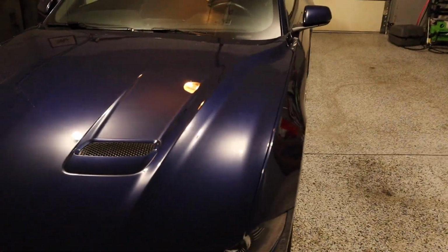Alright, so we're gonna step into the Mustang real quick. And a little sneak peek at the interior here. Put the foot on the clutch. And bring it into life. Alright, so the car is currently inside.